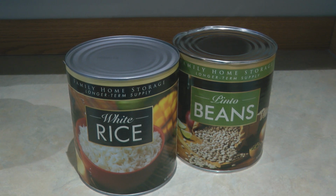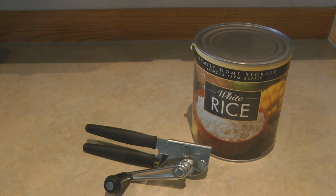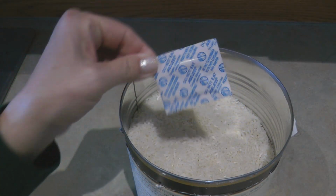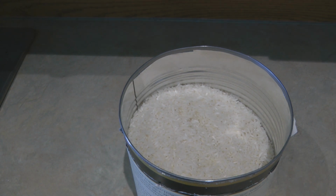Another way to get the longest life out of your rice and beans is to buy them already sealed in a number 10 can. If you buy them in the number 10 cans, they have about 5 pounds of food. You can buy them from the LDS or the Mormon Church online. They come in a case of 6 rice or 6 beans. The prices vary. Or another good option is to look at walmart.com.